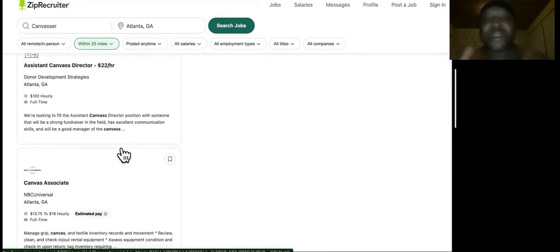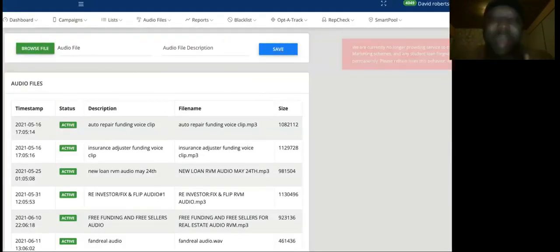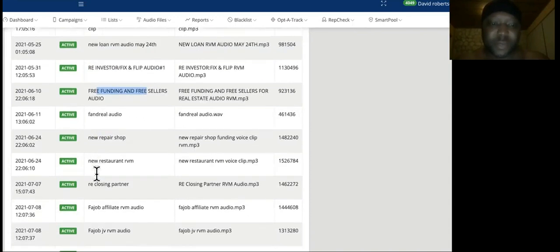So basically, when they give us these zip codes, we're going to scrape these numbers. That's going to give us the ability to do SMS text blasts and these ringless voicemail blasts. As you can see, we do this for the auto niche, like auto repair, insurance, loans, real estate, that type of stuff.